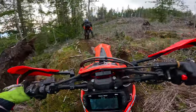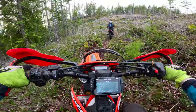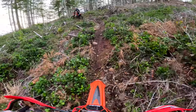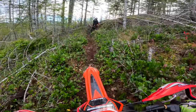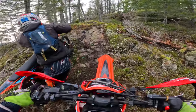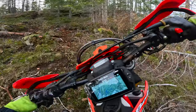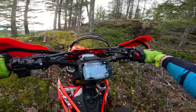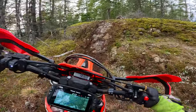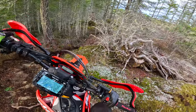Wasn't quite ready for that. Definitely forgot about that section. Oh, there's a little sideways here. If I would have just waited like 30 seconds there, Luke could have gotten out of the way and we could have taken the main path, but that's all right, we'll make another way around. Oh, I remember this trail. We're getting into one doozy of a trail.